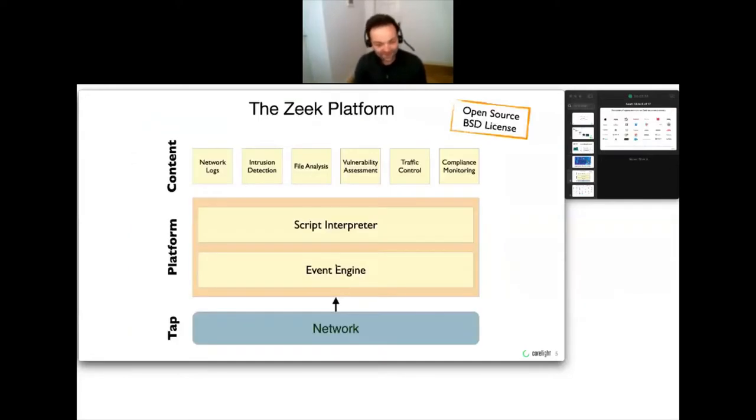So what is Zeek as a project? I want to say a little bit of technical background here for those interested, so that you guys know what's really the driver inside our Corelight sensors. So Zeek is open source BSD licensed. It's a platform for doing network traffic analysis. And what that means is it's programmable.